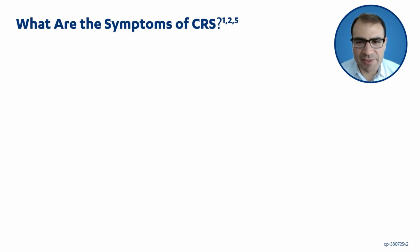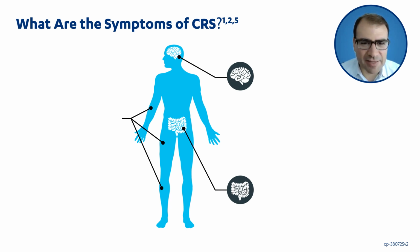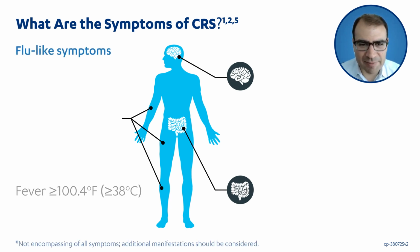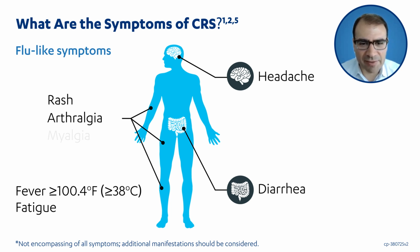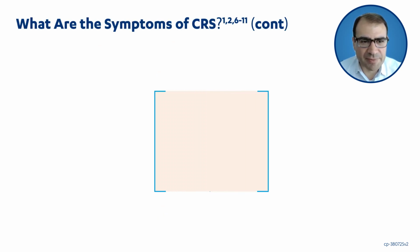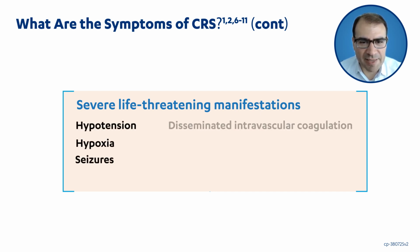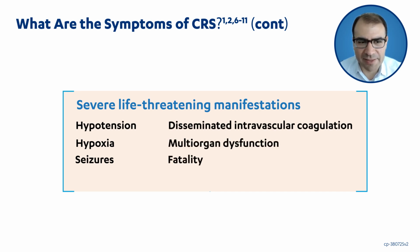CRS symptoms range from mild to severe. Appropriate clinical management can involve early identification of signs and symptoms of CRS. CRS can present with flu-like symptoms, including fever greater than or equal to 100.4 degrees Fahrenheit or 38 degrees Celsius, fatigue, headache, rash, diarrhea, arthralgia, and myalgia. In some cases, patients may experience more severe symptoms. Severe, life-threatening manifestations of CRS may include hypotension, hypoxia, seizures, disseminated intravascular coagulation, multi-organ dysfunction, and potential fatality.